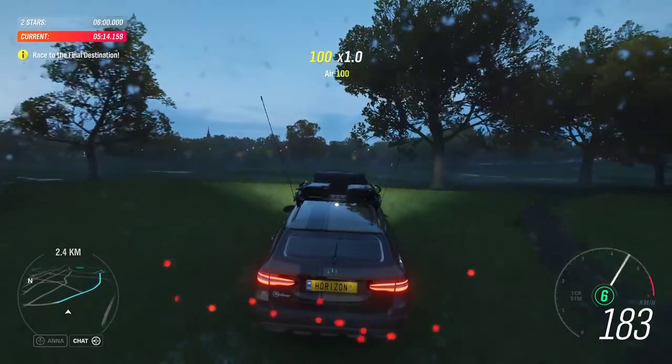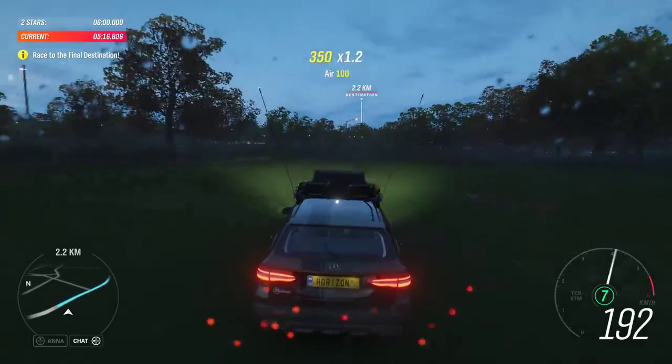Oh, nice drive. Right down the middle of the fairway.